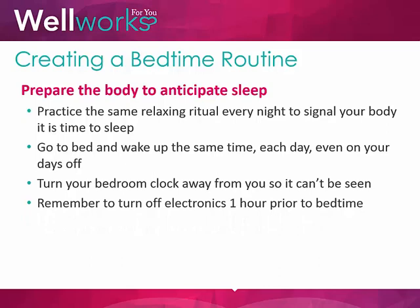Remember to turn off electronics 1 hour prior to bedtime, whether it's your TV, phone, tablet, or computer. Electronics can trigger your brain to stay awake, making it harder for us to fall asleep and have a quality night's rest.